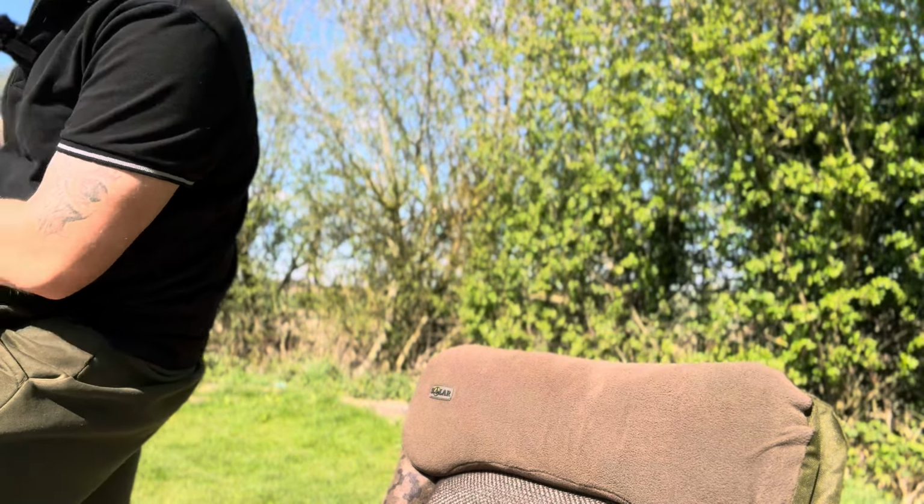Oh, it's just come off. Damn it, that one just come off. I literally had a bite straight away. I'm using two rods today, so this could get a bit chaotic.